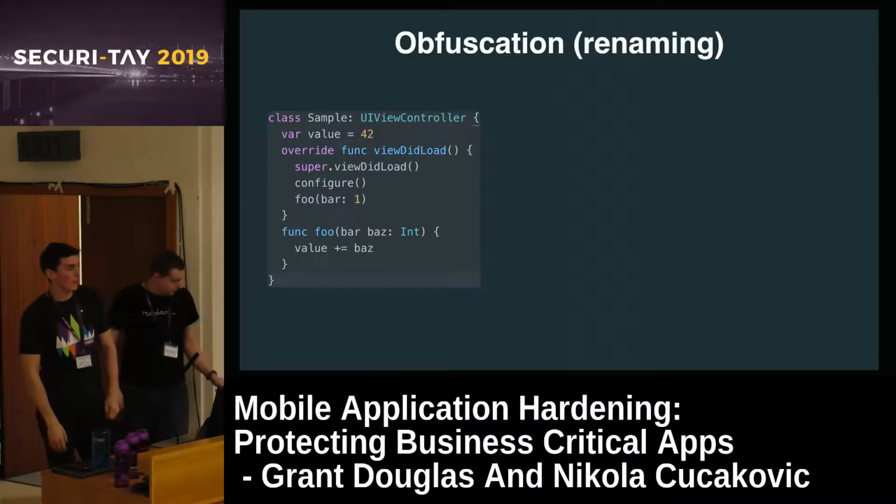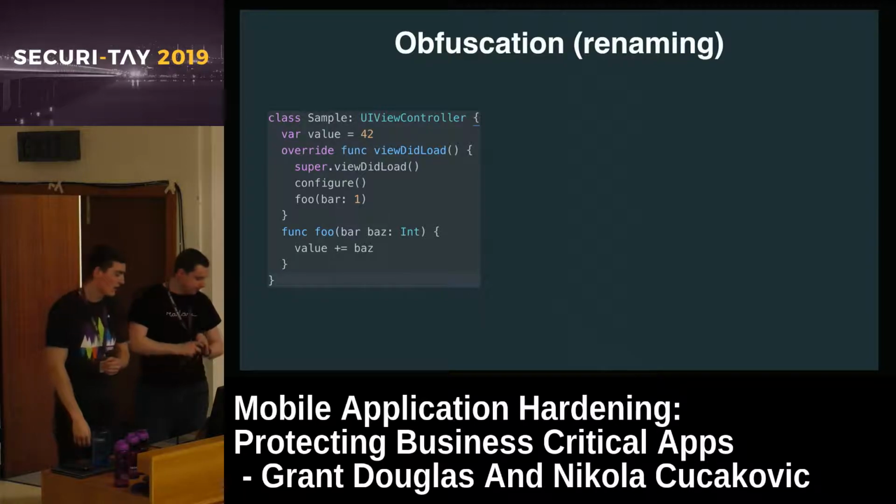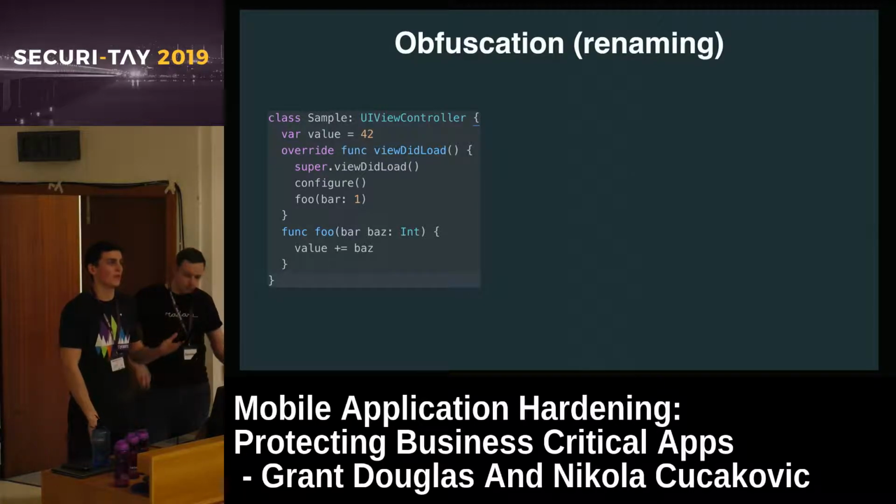Right, so obviously if somebody's just compiling the code and decompiling it, you can get a pretty reasonable estimation of what that code's doing. How can we make it harder for an attacker to actually look at that code and make their life much more difficult to reverse engineer the application? Well, the short answer is to use obfuscation.